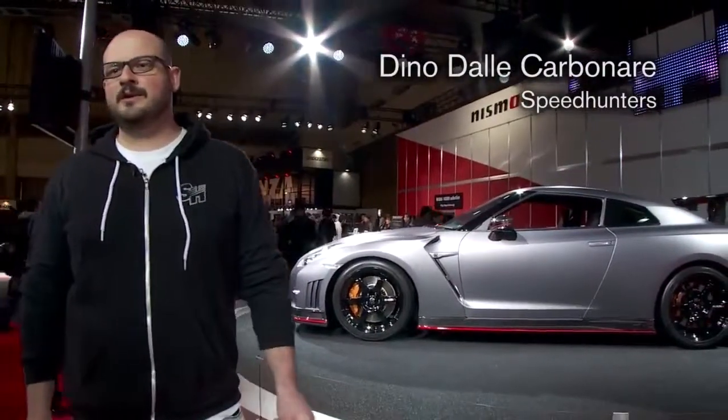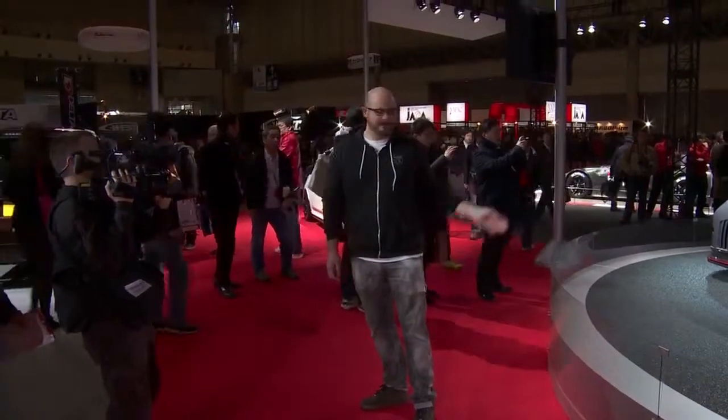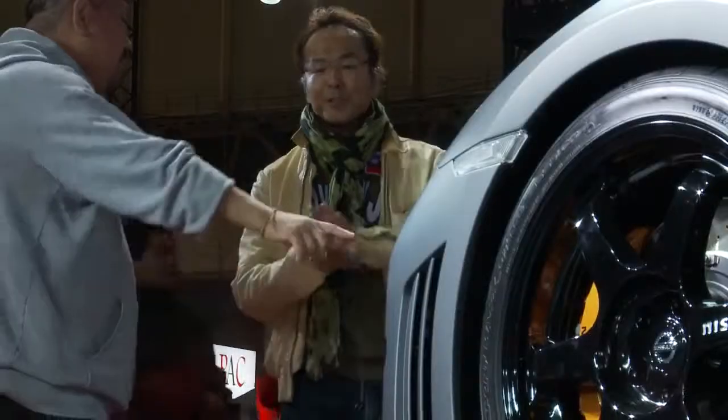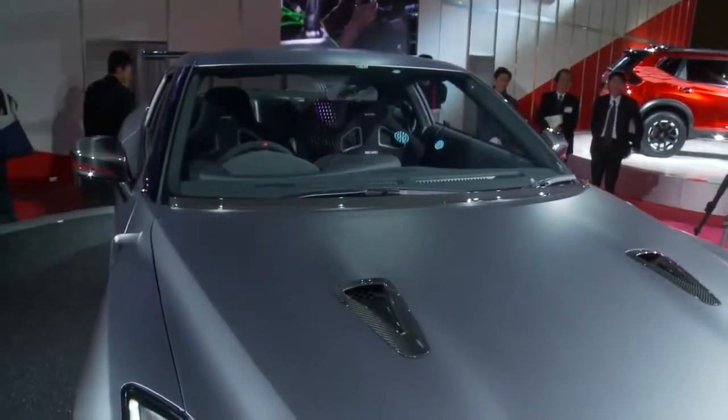Hi, I'm Dino Dalle Carbonare with Speedhunters.com, and we're here at the 2014 Auto Salon in front of the Nismo GT-R, which is a track-tuned 600 horsepower GT-R, and we're just about to head off and check out what other tuners are doing with the GT-R.